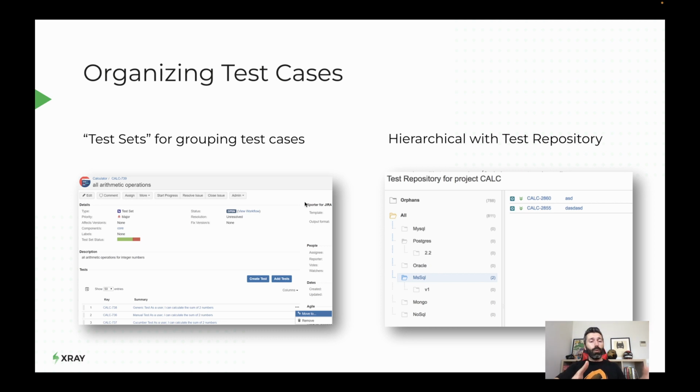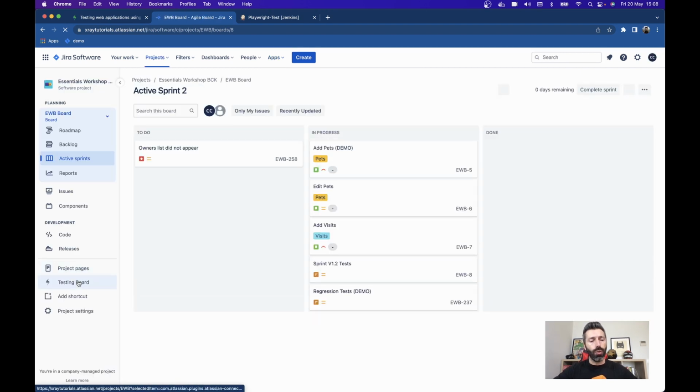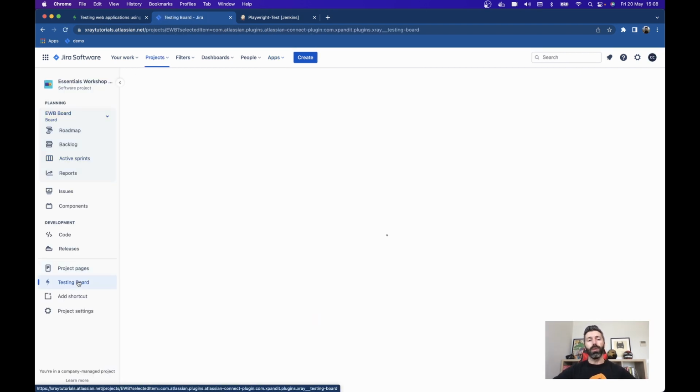So we have test sets, which are just an entity that will allow you to group tests together and organize those into small groups that are easier for you to manage. And you have the test repository, which is a folder-like view that will allow you to organize those tests in a visible way within your project. So what it looks like on your project is actually, let me get back to the project and show you exactly what the test repository looks like.